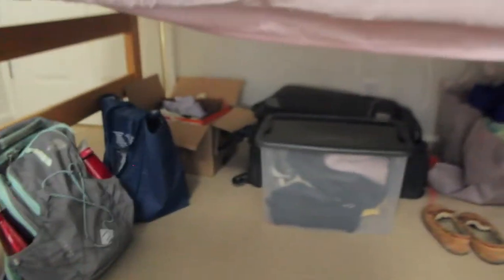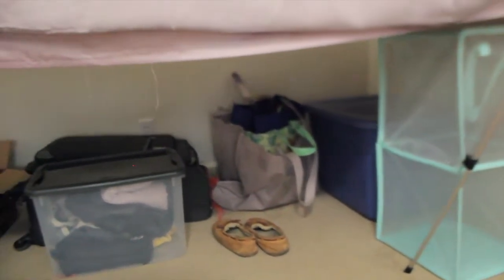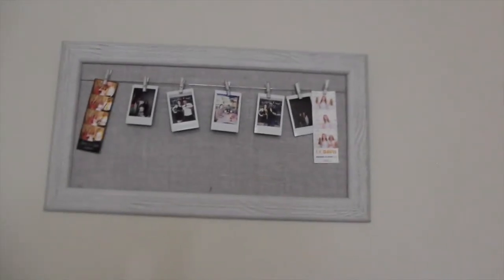Got some big container storage boxes from Target. Also, there's reusable bags back there because in California, plastic bags are 10 cents each, so it's better to have reusable ones. Just gonna keep my backpack down there. Added a little light up heart. Those are my pictures. So yeah, that's pretty much it.